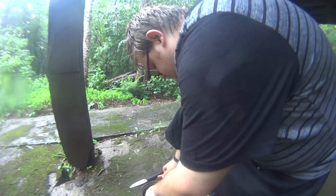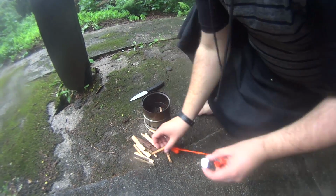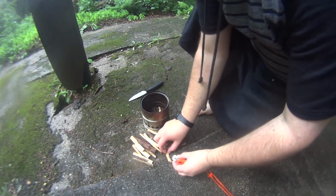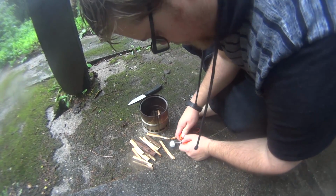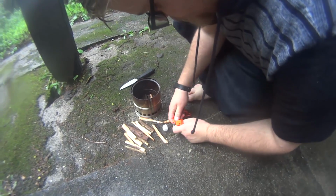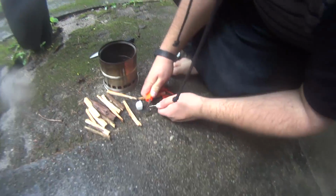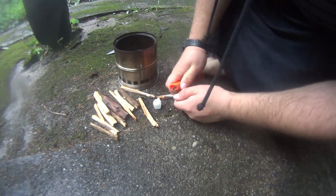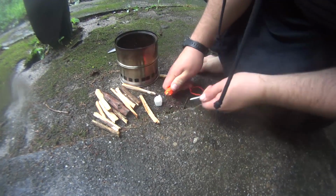There goes that chunk. Sort of wondering if we had a flat piece we could set it on. You know what? I'm going to tweezer it in there. Let's see what we can do here. Okay. It's got some magnesium shavings on it now. Definitely breaking my knuckles on the pavement here.